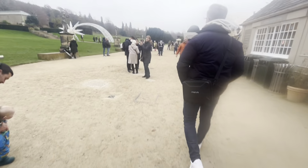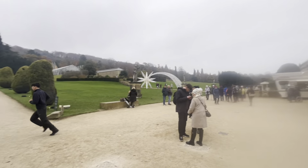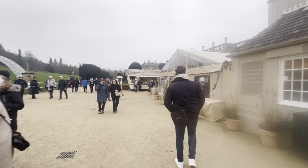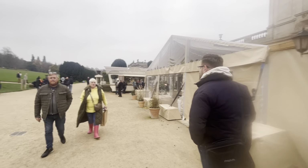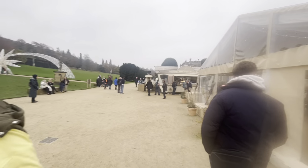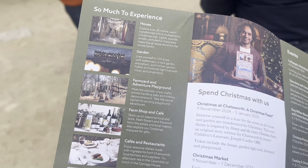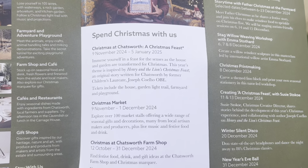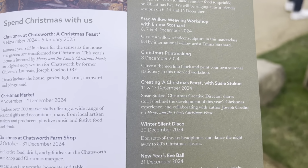We've come to the garden area and the farmyard. You do get this included in your ticket. And you can come in the evening, it's all lit up as well. So we're going to have a stroll now. We're going to have a coffee and something in there actually, and then go to the farmyard as well. This is a little map that we've been given, so it just shows you exactly what you can do at the festive time. And then they've even got stuff at New Year, winter sound, that'd be quite good.